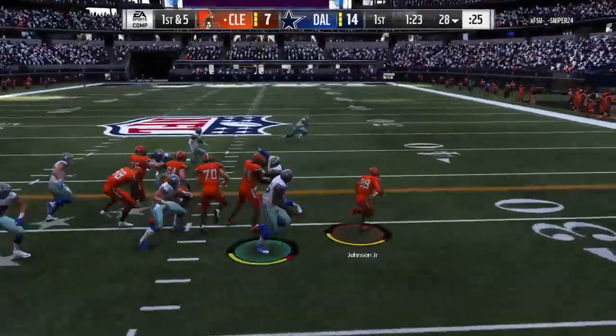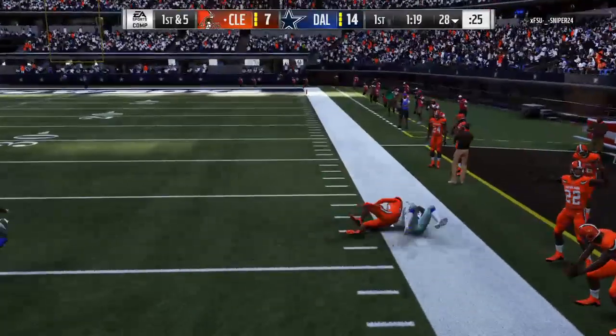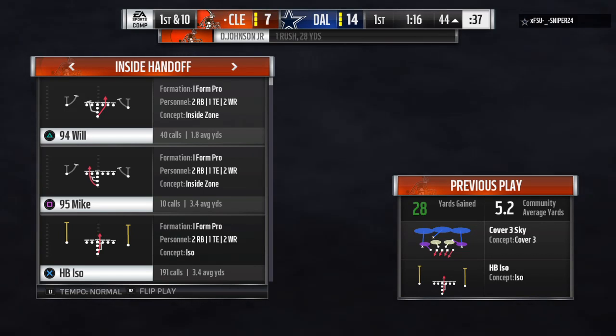They'll hand it off now. Johnson. Space to maneuver at the 40. And finally taken down at the 44-yard line. That one 28 yards on the ground.